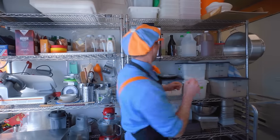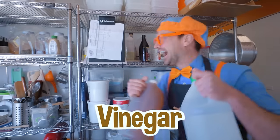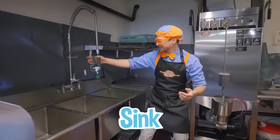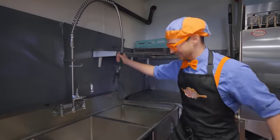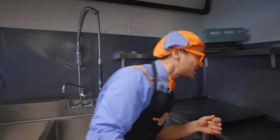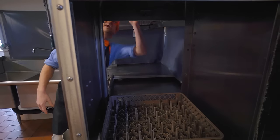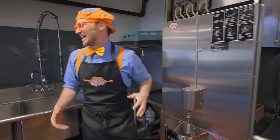Whoa! Looks like we have some vinegar. Yum! Okay, there we go. Wow, come on. Whoa! A giant sink. Woohoo! Yeah! This is where I clean a lot of dishes. Oh, speaking of cleaning dishes. Whoa! Hello! Look! This is a dishwasher. You put a lot of dirty dishes right here, and then you close it down. Yeah, that is awesome. Whoa!